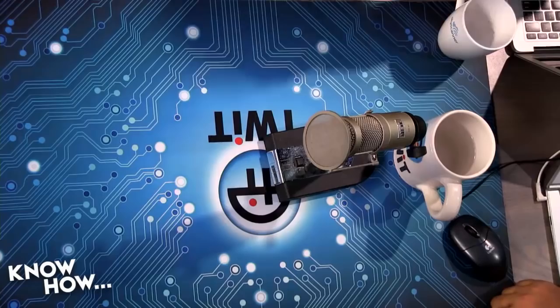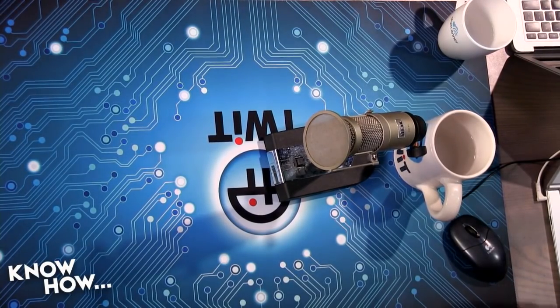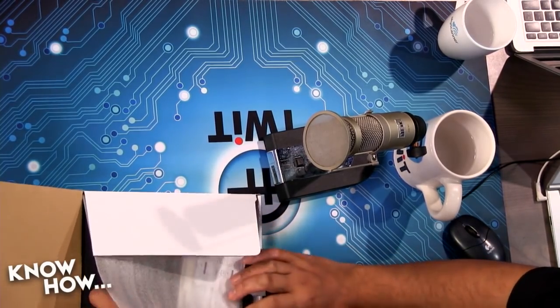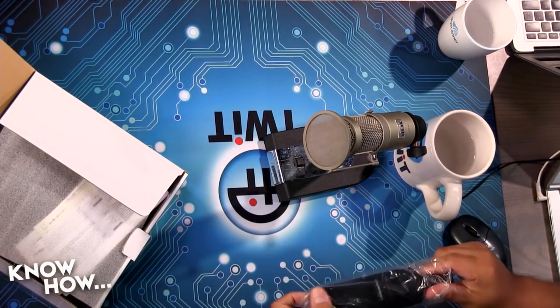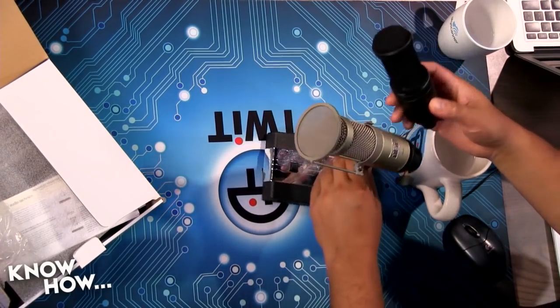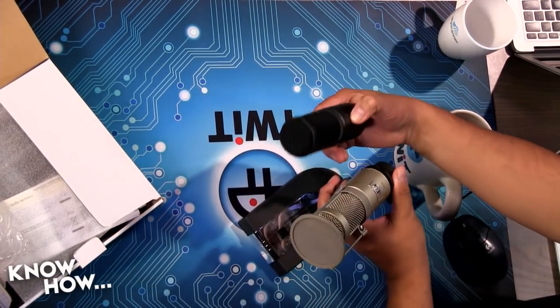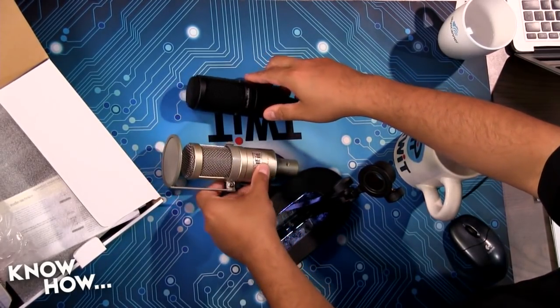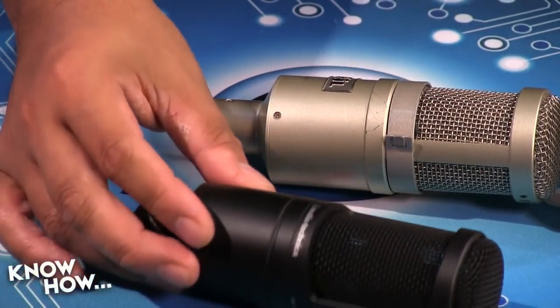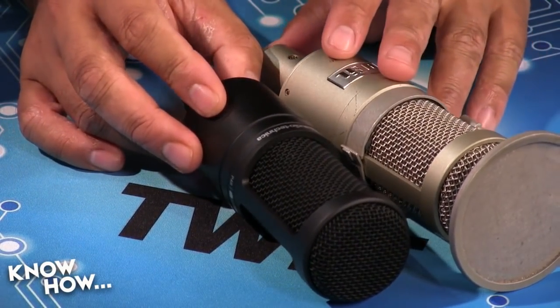Which, actually, this looks very similar to the Audio Technica. Let's take this out. Because these are both capsule microphones, they will look similar. A lot of the designs look similar, and that's why a lot of the mounting accessories are kind of universal for any 50-millimeter type device. Look at that. Let's put them down like that. You could mistake these for one another, just one is a different color. But these are entirely different microphones.